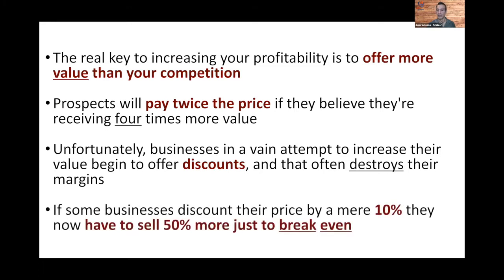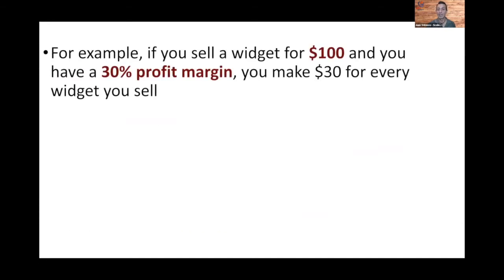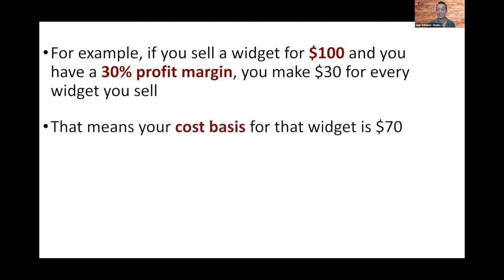Now, did you know that for some businesses, even if you decrease your price by 10%, you have to sell 50% more just to break even? So what that means is you have to get in front of 50% more customers, right? You have to make 50% more connections with individuals to be able to sell your product. And that's pretty hefty. Now, for example, if you sell a widget for $100 and you have a 30% profit margin, which means you're making $30 for every widget or service that you sell, this means your cost basis is $70, right?